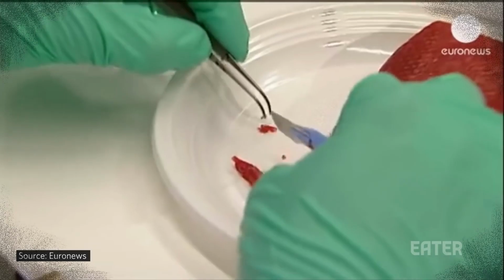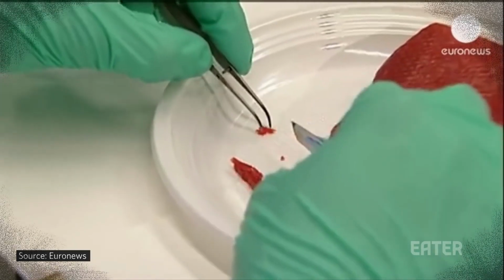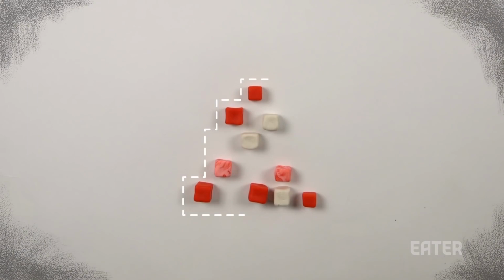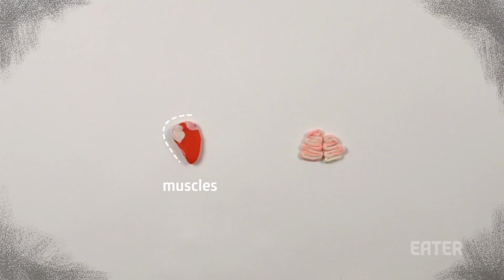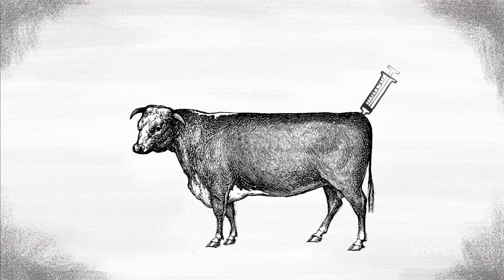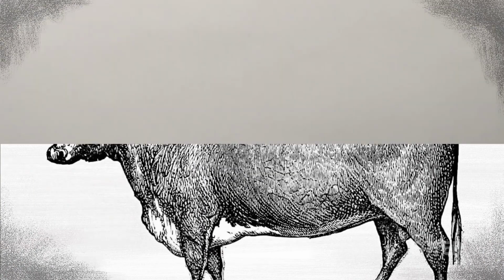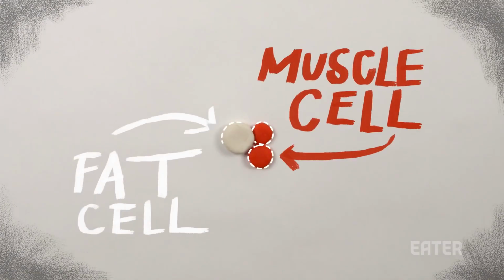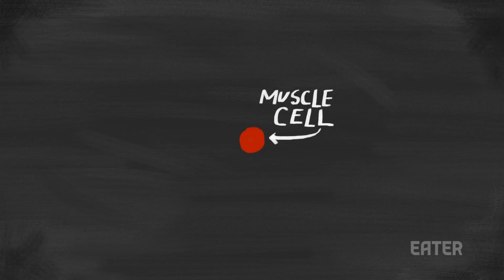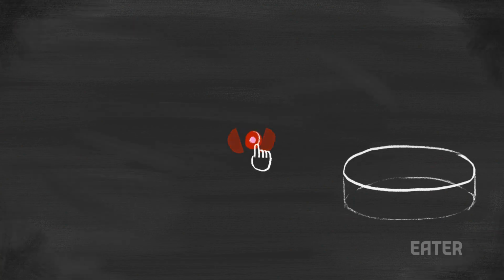The process isn't as weird as you might think. Currently, the most successful method involves harvesting stem cells from cows. Stem cells are the building blocks of essentially everything, from muscles to organs, from which muscle tissue is harvested from the live animal in what is said to be a harmless, painless procedure. The tissue is made up of muscle and fat cells, which the scientists separate from one another. What we need are the muscles, which are then dissected and cultured.